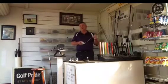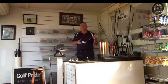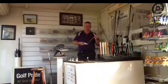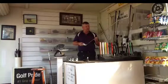So this shaft is exactly the same as the one that John hit on the range, and we went through a series of different shafts and found this one to be the best for him. Okay?